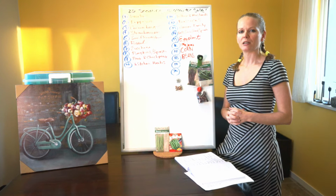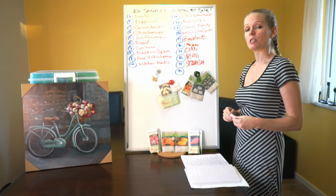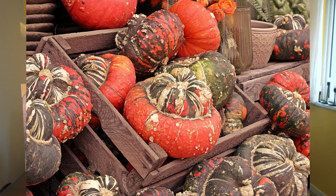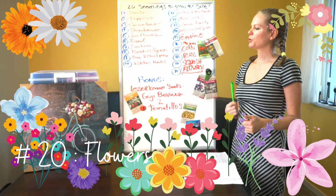So number 19 is squash. This goes along with pumpkins and zucchini, same family. There's so many varieties though. There's summer squash, there's winter squash, and there's just so many varieties. It's fun to try new ones all the time. And then if you have room in your garden, you can grow a few for sale, grow a few for yourself, but everyone has their favorite. So make sure you grow lots for your customers, and I'm sure you'll have a lot of fun with it too. So number 20, we're at the end here, but number 20 is just flowers.